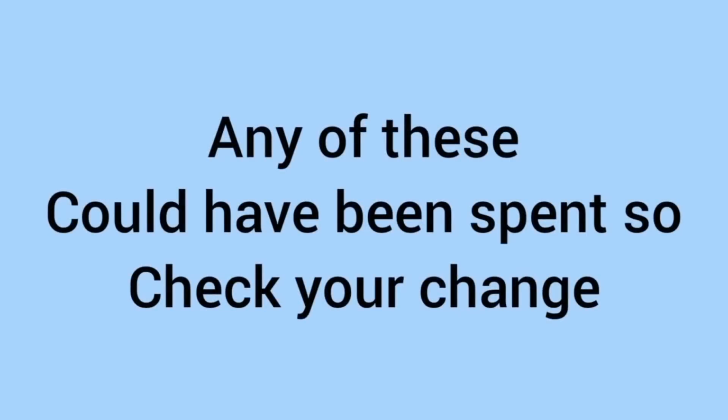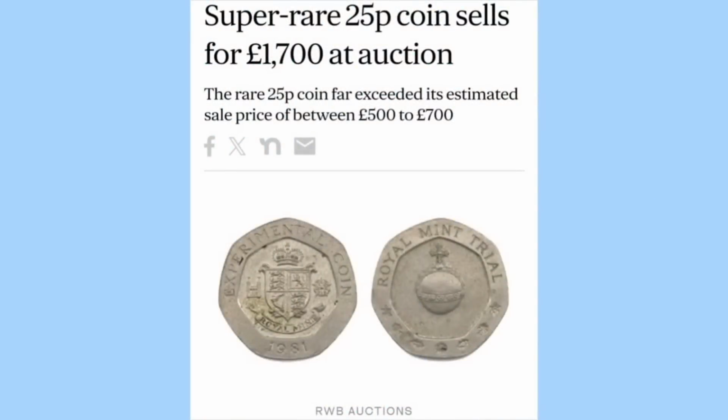Any of these coins could have been spent, so check your change. Very important to do so. In fact, as you can see here from this news article, this coin sold for £1,700 and is a rare experimental trial 25 pence, never made for circulation, but a man found it in his change after buying lunch.